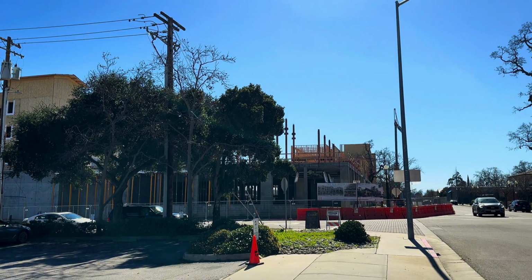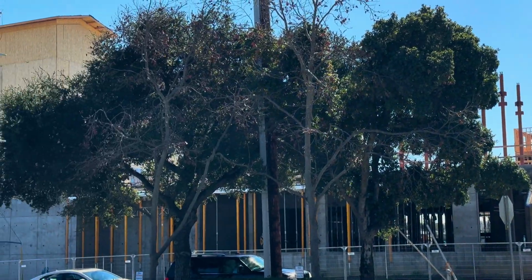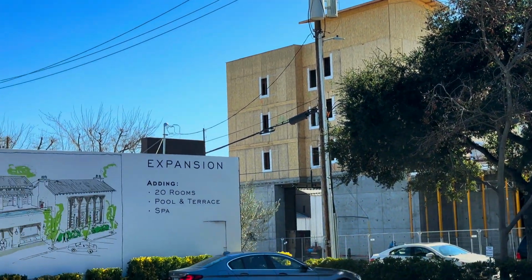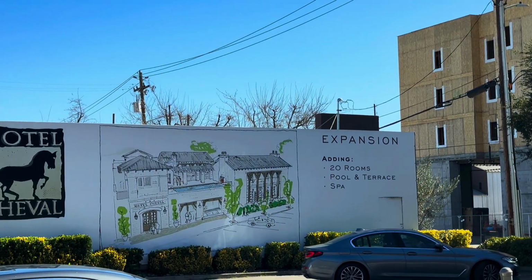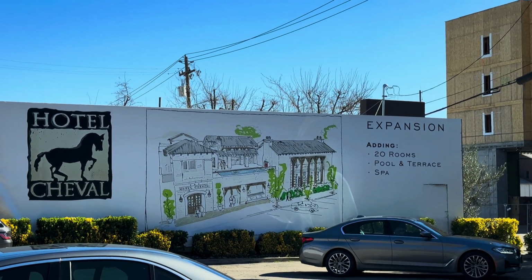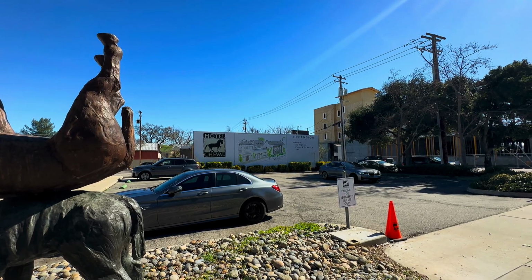And Paso is expanding. There are some hotels being built. And there's an interesting expansion, adding 20 rooms, pools. There you go. Always ever expanding. Expand or die.